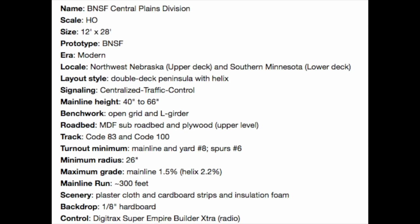The minimum turnout will probably be number 8 for mainline and the yard, and then number 6 we can use for spurs. The minimum radius for the layout is 26 inches. There's not a specific reason I chose that, but I've been messing around with the minimum radius in a track plan designing program, and it seems like 26 is pretty much the minimum we can run without having conflicts in the narrower part of the room.